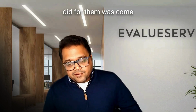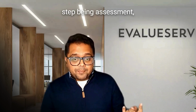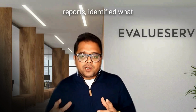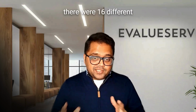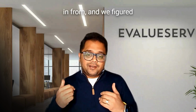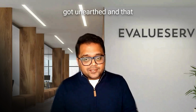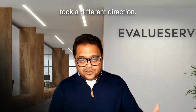So what we did for them was come up with a comprehensive solution, the first step being assessment. We assessed their BI infrastructure, their reports, and identified some of the gaps in that data. And data sources, there were 16 different data sources which they were getting data in from. And we figured out there were deeper problems rather than just BI, which was around data governance as well, which got unearthed. And that took a different direction.